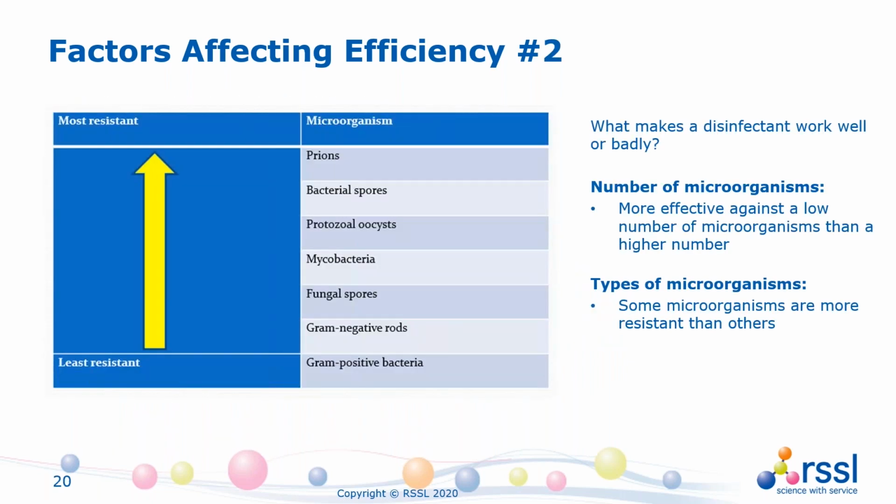Now, I mentioned earlier about resistance, and on the slide is a fairly crude representation, a hierarchy of resistance that a researcher into disinfectant activity called McDonald drew up in the late 1980s. So we have the population, the number of microorganisms. Logically, a disinfectant will be more effective against a low number of microorganisms than a higher number. Then we have some microorganisms that are going to be more resistant than others. For example, gram-negative bacteria are generally harder to kill than gram-positive non-sporing bacteria, and that's due to the extra material of the gram-negative organism's outer membrane. It's actually the lipopolysaccharide, which causes endotoxin, that confers a degree of resistance.